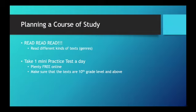Read different kinds of texts. Read news articles, read informational articles, read fictional books, because the more you read, the more you're exposed to different types of vocabulary, the more you're exposed to different types of text structures. So that way it gets easier and easier when you have to read a short passage and answer comprehension questions about it.